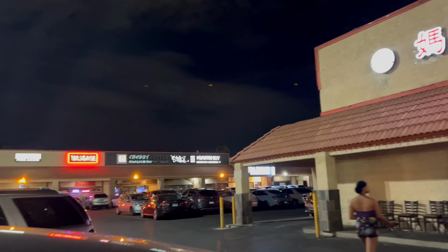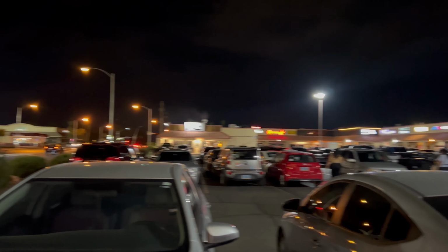So, now if you look around the parking lot, it's crazy. Like, no parking spaces. It's a very busy plaza.